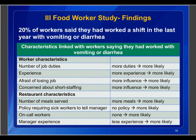Then we asked workers a very specific question, and we did this near the end of the interview. We asked them if they had worked a shift in the last year with the specific symptoms of vomiting or diarrhea. 20% of the food workers said that they had done that at least once. Then we looked at characteristics of the restaurant and characteristics of the worker to see how they were associated with those reports. And we did see some significant findings here.